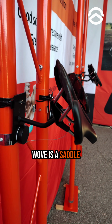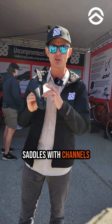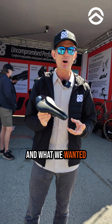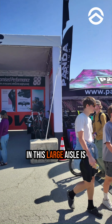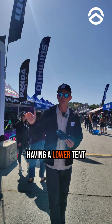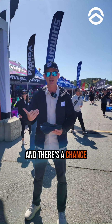Wove is a saddle company that makes really lightweight, super comfortable saddles with channels all the way through the nose, sharp taper for good thigh clearance. And what we wanted this year was a tent that when the traffic in this large aisle is jam-packed, people can see our booth. A problem with having a lower tent, when we're 10 people deep, you can't see inside a booth and there's a chance of us being missed.